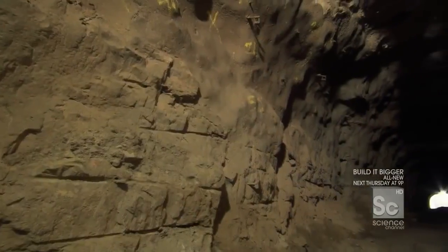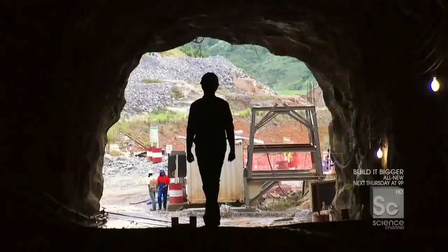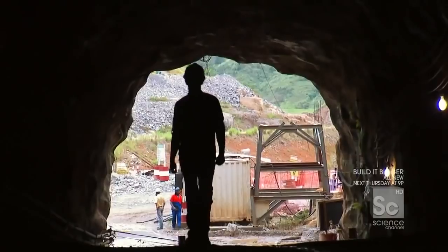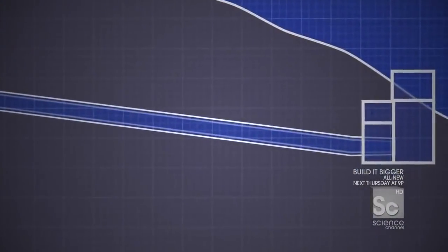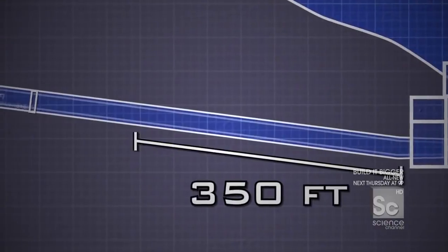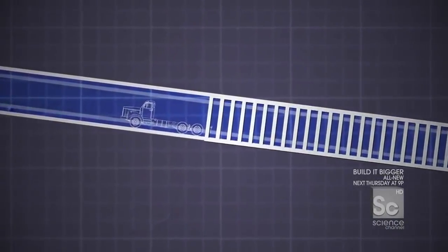Yes. Water moving that fast would tear away rock from the walls and ceiling. Its force is stronger than a massive ocean wave and capable of causing a tunnel collapse. To reinforce the penstock, workers line the final 350 feet with 50 massive rings, totaling 800 tons of solid steel.